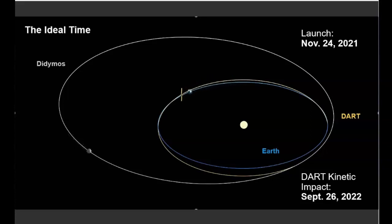But the point, of course, is to meet up with Didymos at the time when Didymos is close to Earth, to get in the way and basically have Didymos rear-end the spacecraft on September 26th. This was all intentional, to have this happen at a time when Didymos was close to Earth and easily observable. We don't have to run the video again. We can just go on.